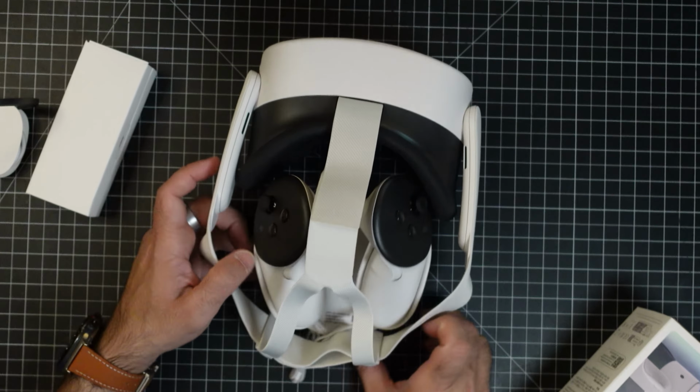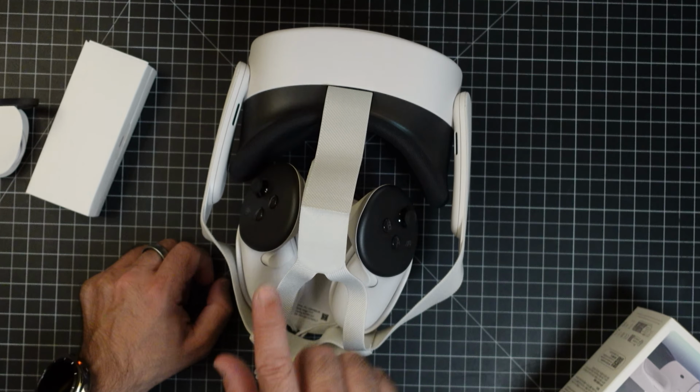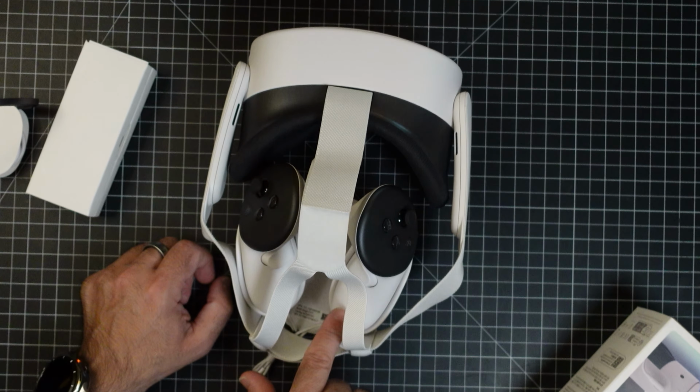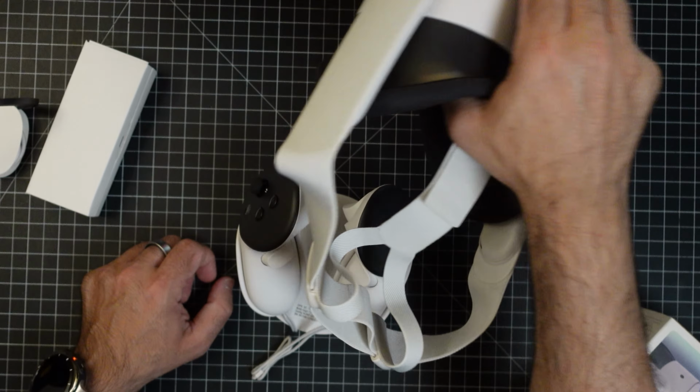You can just put this just like this and then have it charging, right? And then have everything charging at the same time. So these guys are going to charge, and then you can actually have the cable charging your glasses or your goggles, actually.